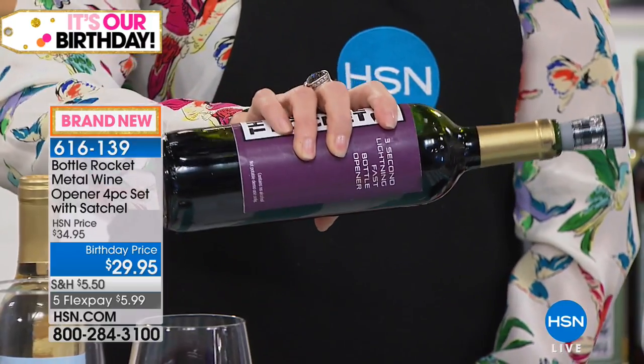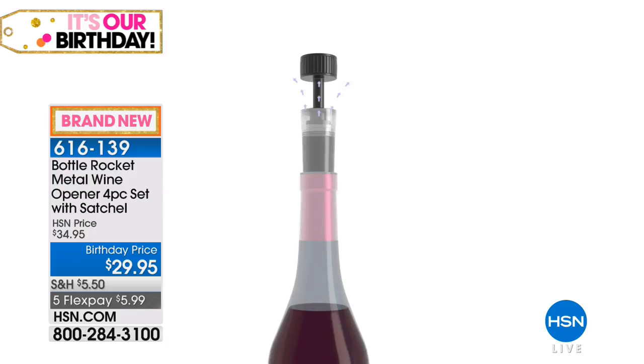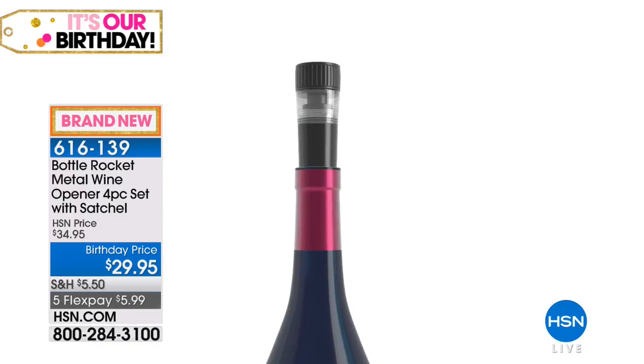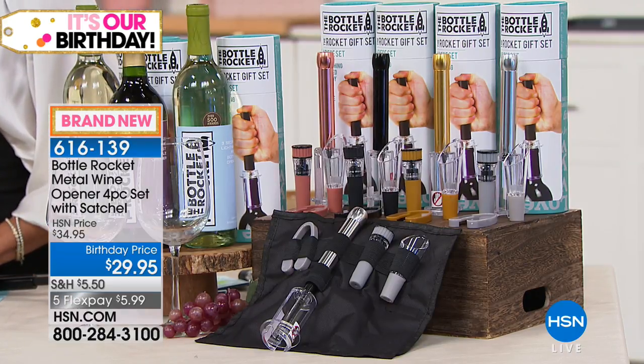So if you have a wine fridge and you have to store things on their side, you can use the vacuum stopper. If you just looked up a vacuum stopper for wine, they're easily $80. Oh my God. I've seen them for $80. So you're getting that included.